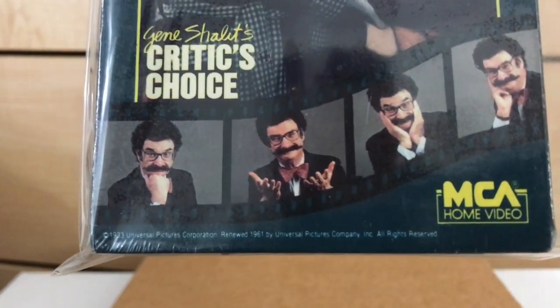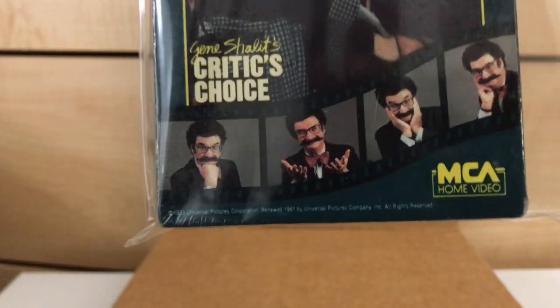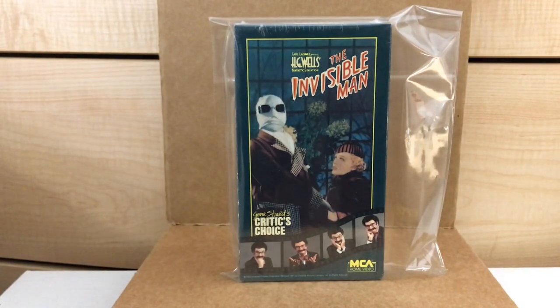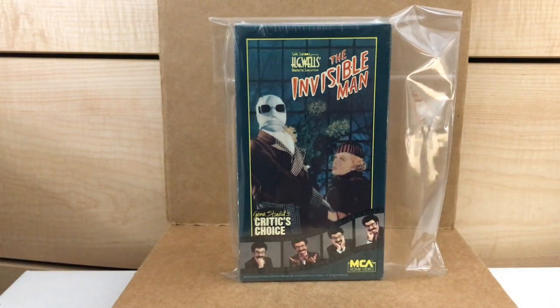And you can see Gene Shalit. I remember him when I was a kid. I watched his movie reviews on the Today Show. He's got to be dead by now, right? But he did this series of MCA releases called Gene Shalit's Critics' Choice. This, The Wolfman, and a handful of other movies were part of that. And somehow, some way, his face is just all up on it, as if that's a selling point. Okay, Gene Shalit's face is a selling point. Who knew?